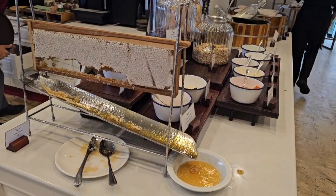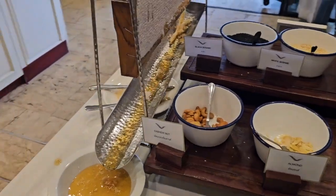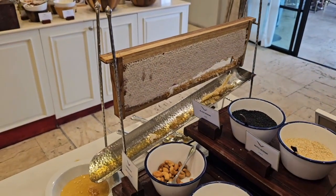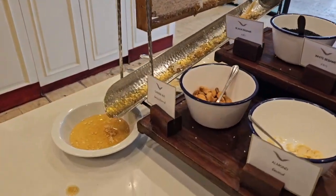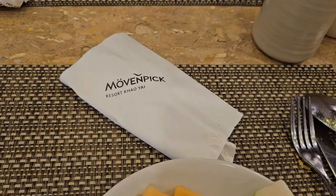And check this out, we've got fresh honey. So I don't know what you call this, an actual beehive where the honey is dripping, not out of a jar, but super fresh, 100% natural, gradually dripping into this bowl.